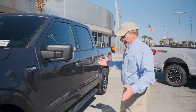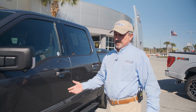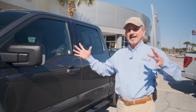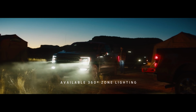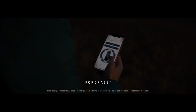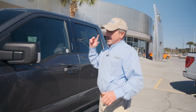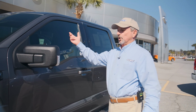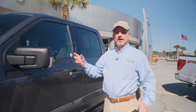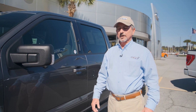First off, she knows when I'm coming. When I've got the key fob in my pocket, she automatically lights up when I get close. Is that convenient? Yes. Say you're an early morning riser, it's still dark outside, you got your hands full of tools, or maybe you got your hands full of fishing gear. You don't have to lay all that down for the truck to light up. Actually, the zone lighting will light up the whole truck all the way around. That makes it convenient for placing your tools or your gear in the back of the truck.